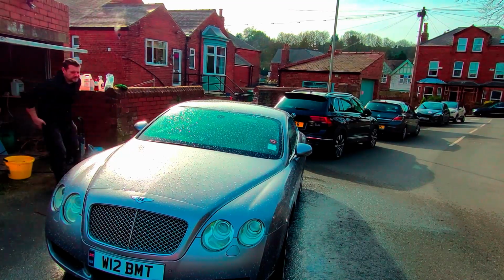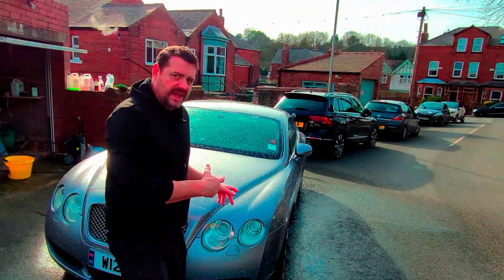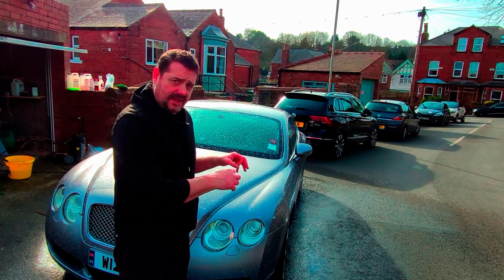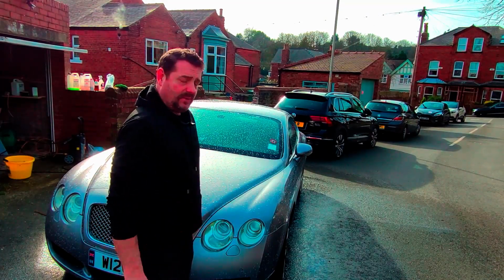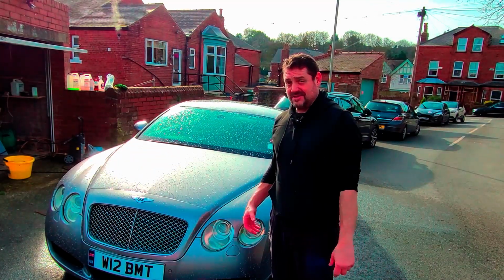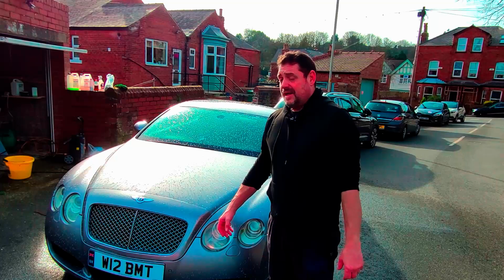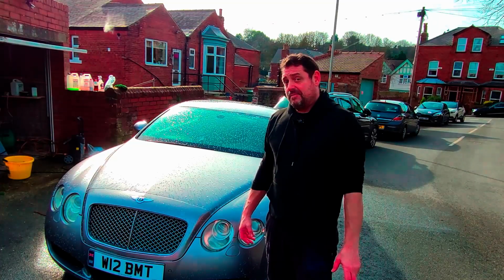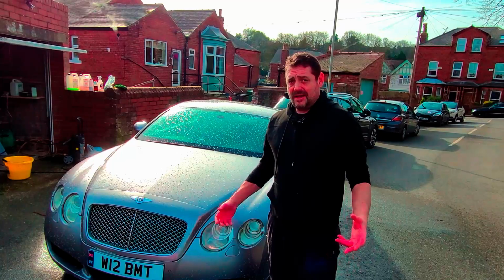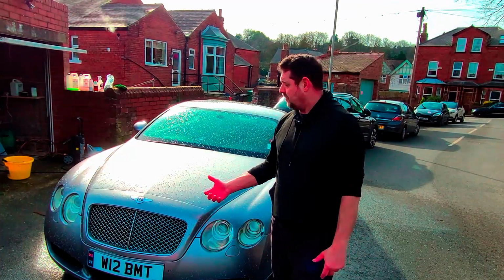So we're just going to let that do its job, take on extra grease and any of the bits of bird poo and salt and everything else that attracts itself to the car this time of the year, and then we'll give it a good rub down and a spray off. And that's basically how you do the valet with the high foam wash.